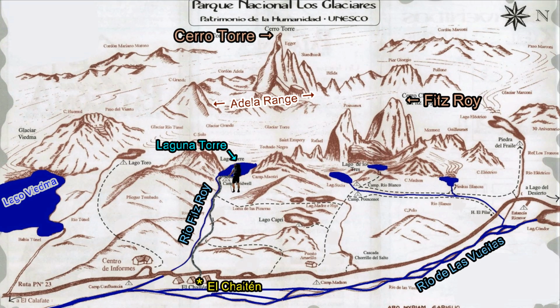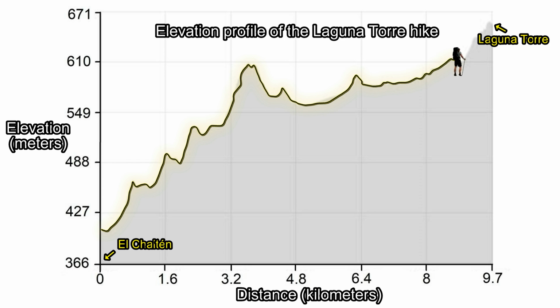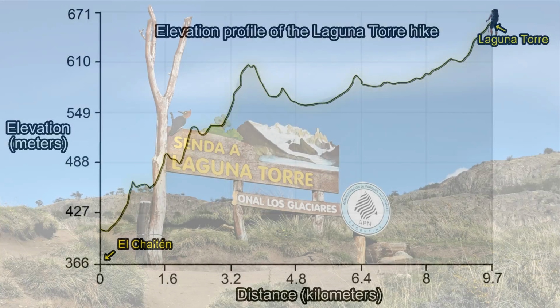The hike into Laguna Torre is an easy one compared to the much harder one to Laguna de los Tres at the base of Fitz, as the latter has a 3 times greater elevation gain.